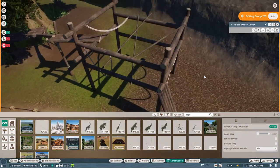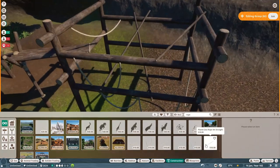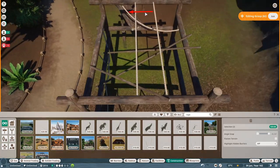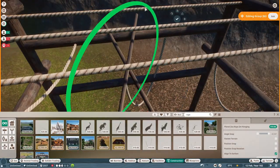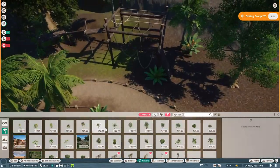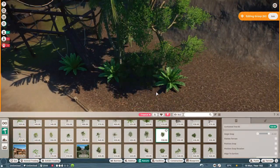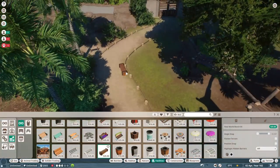I decided to finally use some of the ropes, and I think later on you will see me adding more and more ropes to this one, to make it look realistic, more or less like a net, some kind of thing. But it looks really cool in the end, and the animals actually use it, so that's also important. So I'm really happy on how this looks.